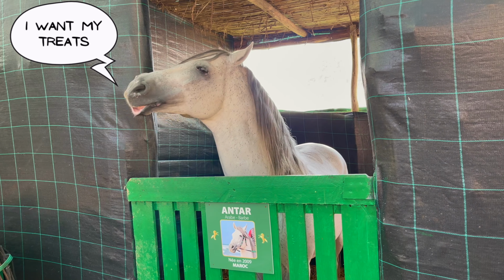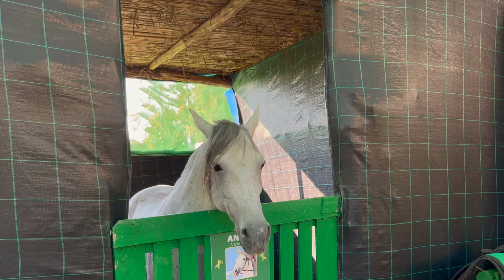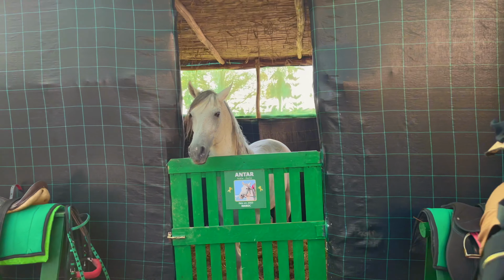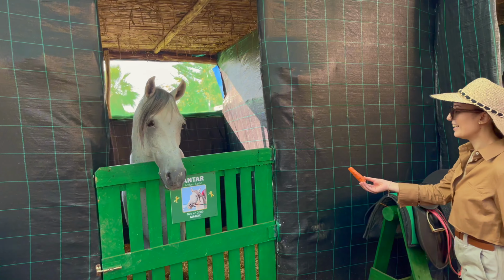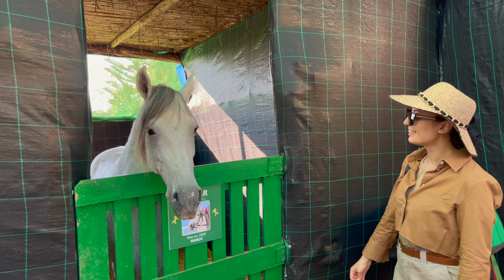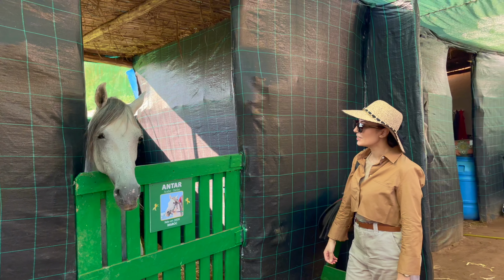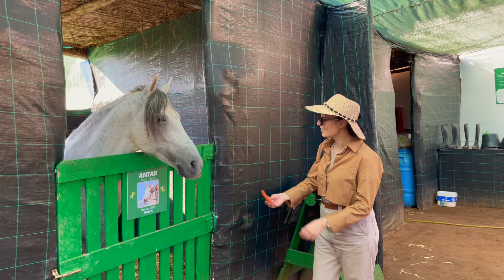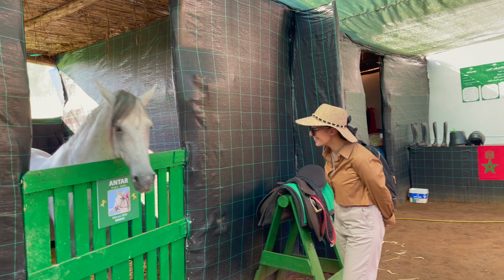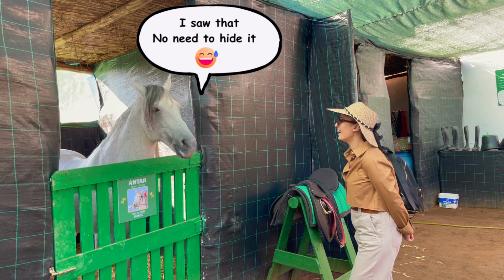After having some water, he started claiming his treats, which were well deserved, and he was clearly enjoying them. I tried to hide the last carrot from him, and his reaction was hilarious.